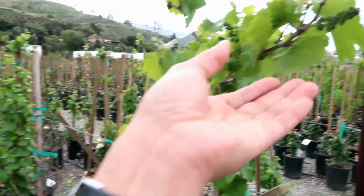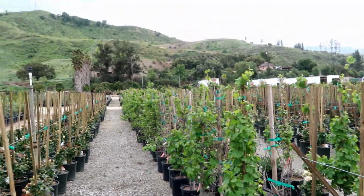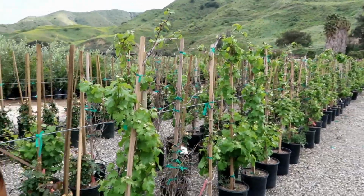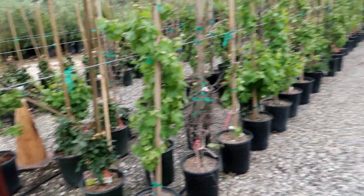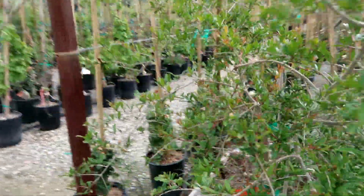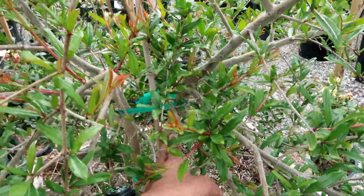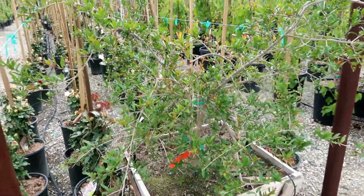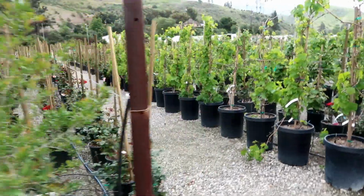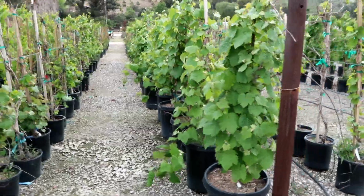Aisles of grapes. See that? Look at those. Growing in containers. Pomegranates. Actually, I really like the way this is growing. It's a little bit bushier than normal. The branches are shorter than most, which means that it's reachable and it's not growing out of control. Look at this. More grapes in bigger containers. Different varieties of grapes.